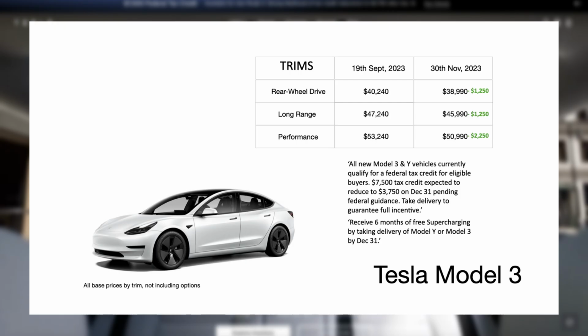The price of the Tesla Model 3 rear-wheel drive with the LFP battery has been reduced by $1,250 and now stands at $38,990. The Tesla Model 3 long range was priced at $47,240 at the time of our last update and is currently priced at $45,990, also down by $1,250. The Model 3 performance has been reduced by $2,250 and now stands at $50,990. These are the only changes we see on the Tesla Model 3 prices.